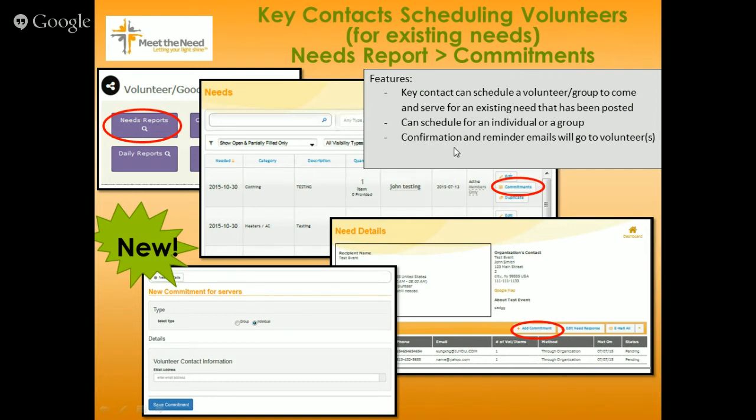This is great because then the reminder emails will go out to that individual based on the information that you put in for them and their email address. But you as a key contact can make that commitment on their behalf.